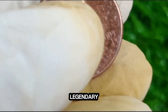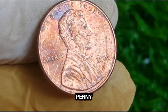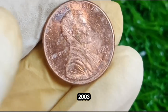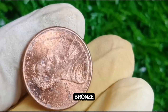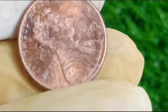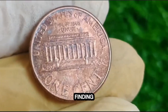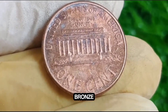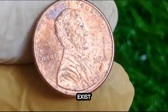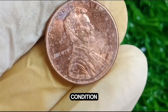But what about the legendary $3 million penny? This rare gem is no ordinary 2003 penny. In fact, it's a minting anomaly. Some 2003 pennies were accidentally struck on bronze planchets instead of the standard zinc ones. Why is this important? Bronze planchets were discontinued for pennies after 1982. Finding a 2003 penny struck on bronze is like finding a needle in a haystack. Only a handful are known to exist, and their value is determined by rarity, historical significance, and condition.